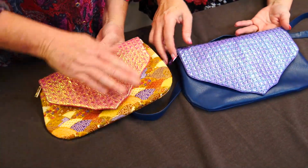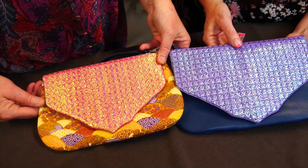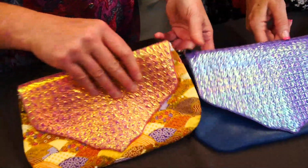And our beautiful mylar has been used in the flaps. You can see the different colour. It gives you an idea of using a different colour underneath it. And this is my favourite one, this one is beautiful.